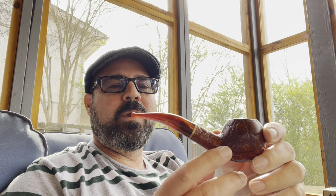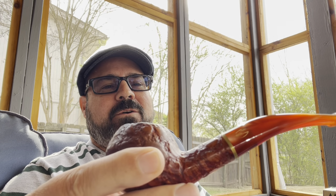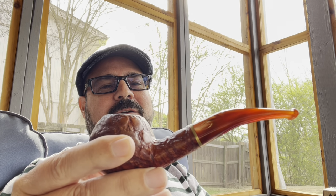For our bowl today, I am smoking out of my Savinelli 673KS. This is the Alligator Red. Look at that little alligator on the stem there. I've had this pipe quite a while and really have enjoyed it. I love the 673 shape in general. I've told you that before.